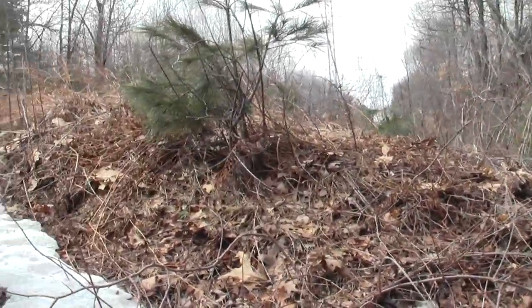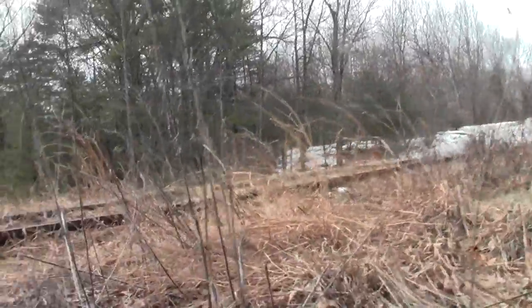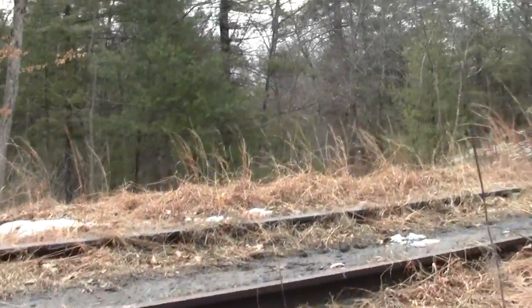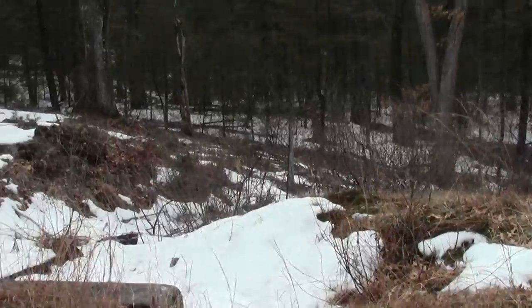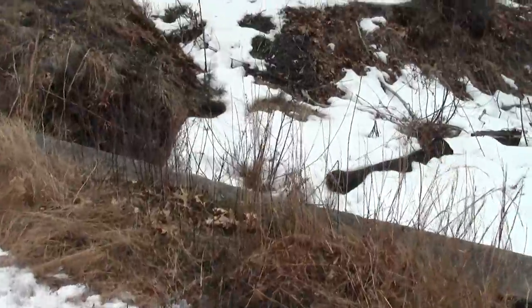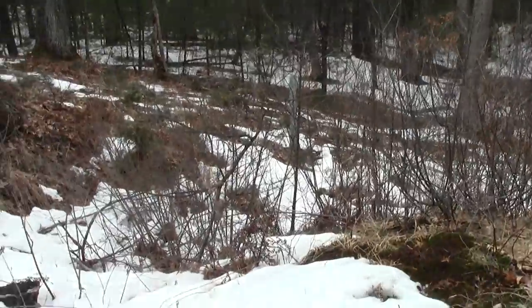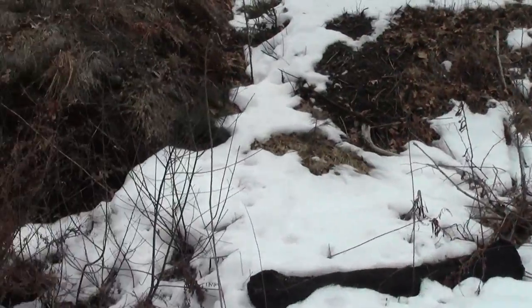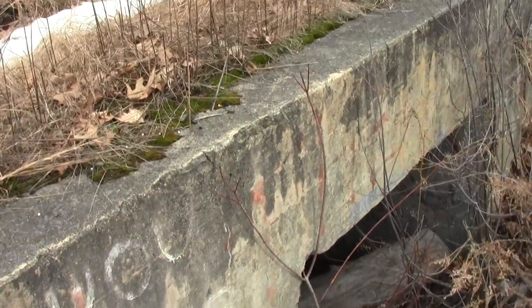Found a cow culvert. Now that's a relic. You can see it has nothing to do with a stream. These are designed for livestock to pass beneath the rails in relative safety from one side of their pasture to another. So that's an unusual kind of find. Kids are using it, I guess, as a bunker hangout. There's the other side.